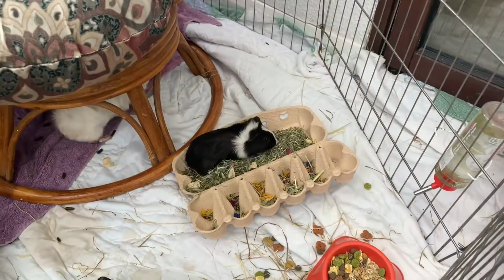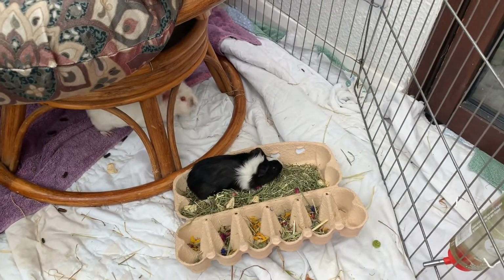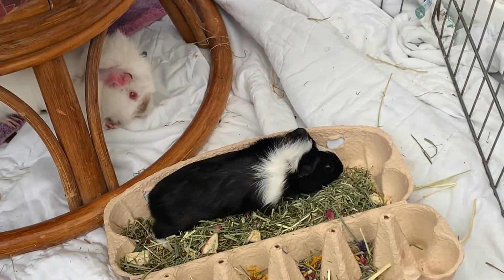Oh, look at her eating it. I don't know, you actually climbed inside the food. An interesting way of doing it, isn't it? It's like a bath of heaven.